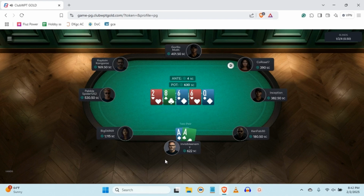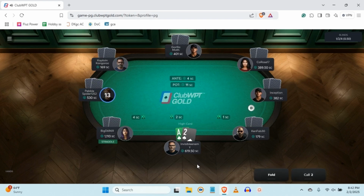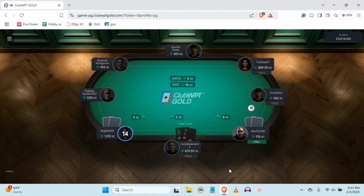And Big D folds. So we win that pot. And for the purposes of our playthrough, as we're looking at getting through this money we deposited, we just bet $400 in that hand, or $400 sweepstakes coins. So the playthrough gets there.